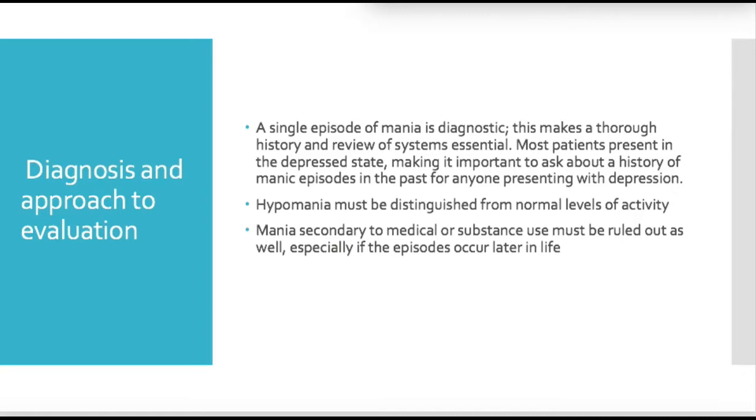Mania secondary to medical conditions or substance use must be ruled out as well, especially if the episodes occur later in life. So I had a case recently where a 60-year-old gentleman, a high-functioning dentist, came in having supposedly his first manic episode. That alone makes me question things. He's 60 years old, working in a high-functioning professional career, and now all of a sudden he's having a manic episode, he's in the hospital and committed under involuntary status.